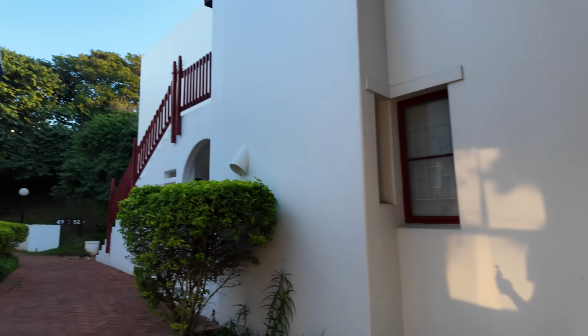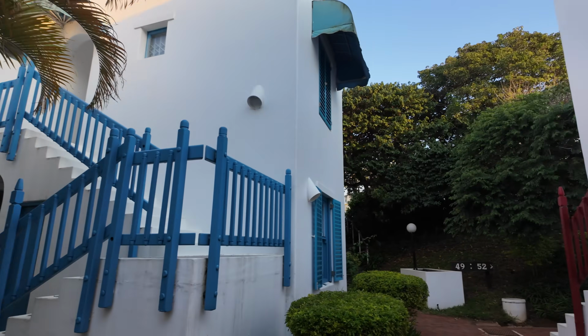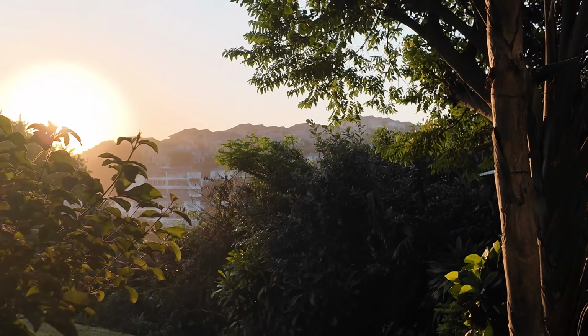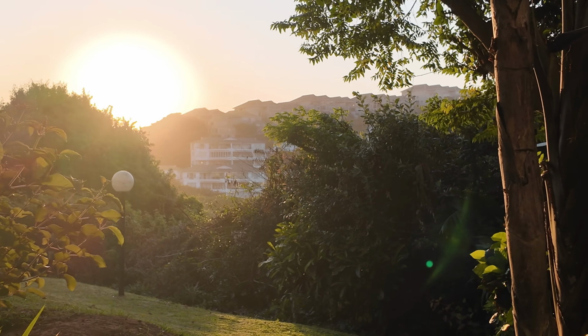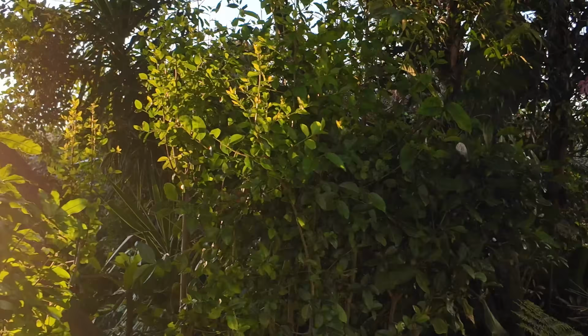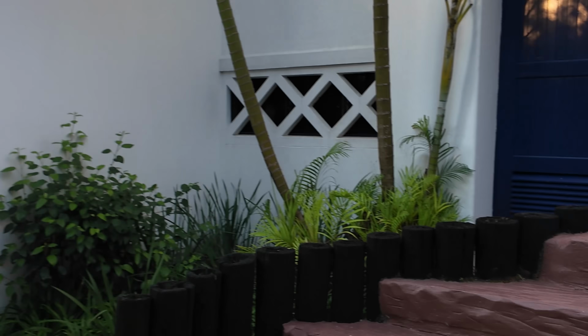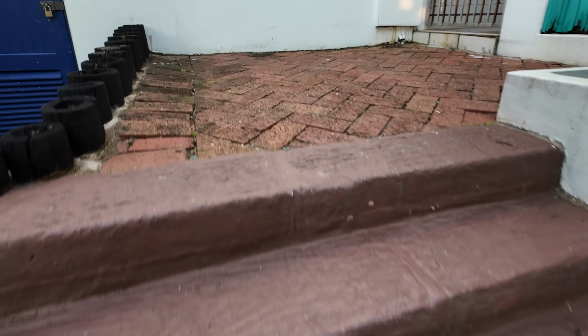Now I'm literally in my pajamas right now. I had to take a step outside to see where I'm at, because did I just wake up in Greece? This looks too amazing. No, I had to catch it. No, I know I did not just wake up in Greece.